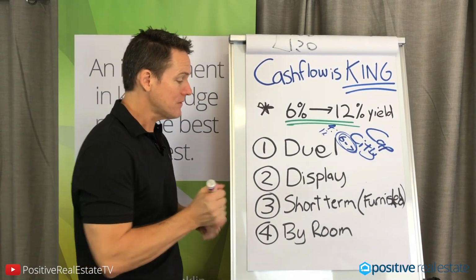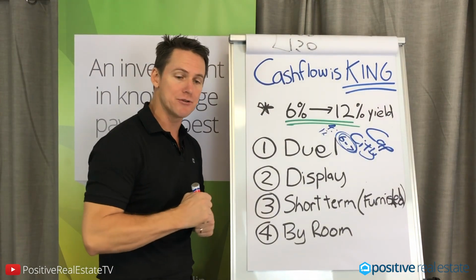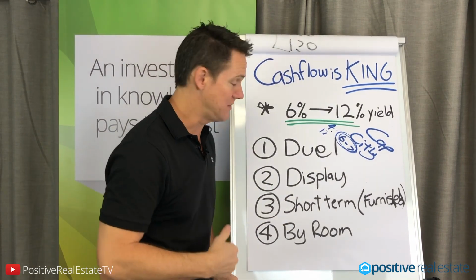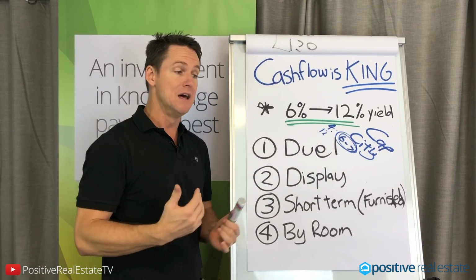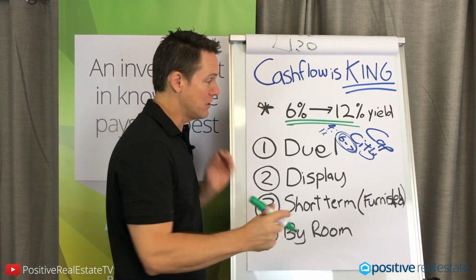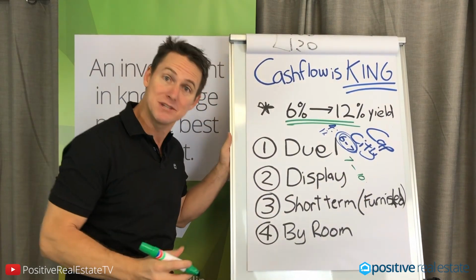Big thumbs up for this next one: display homes. There are many places around Australia, and it's a bit difficult to find. You've got to go through someone like us or have connections in this space. You can buy the display homes that the builders run all of their sales work out of, and they give you a long-term locked-in lease. Those leases are typically between 7 and sometimes up to 10%.